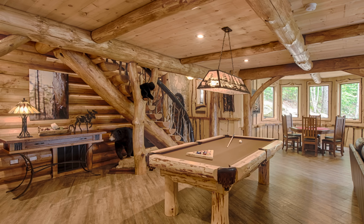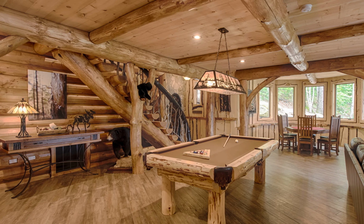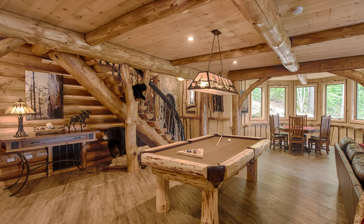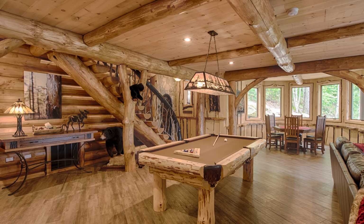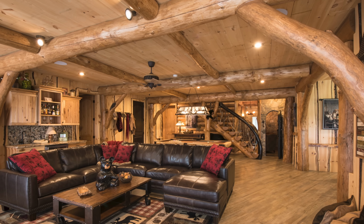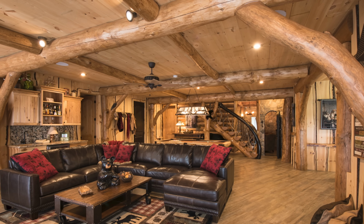As we exit the wine room, we are back in the game room. You can see that octagon-shaped room on the right that continues down from the main level. Even the view down here is amazing with all those windows. And here is the lower level living room. Look how wide this area is.